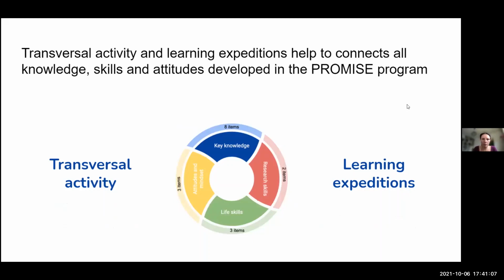So what is the transversal activity, first of all? The transversal activity really connects all the different modules together. And what we have done with the first generation of PROMISE students last year is to create a P4 medicine survey, which served to try to assess the attitudes and understanding of the general public about P4 medicine.